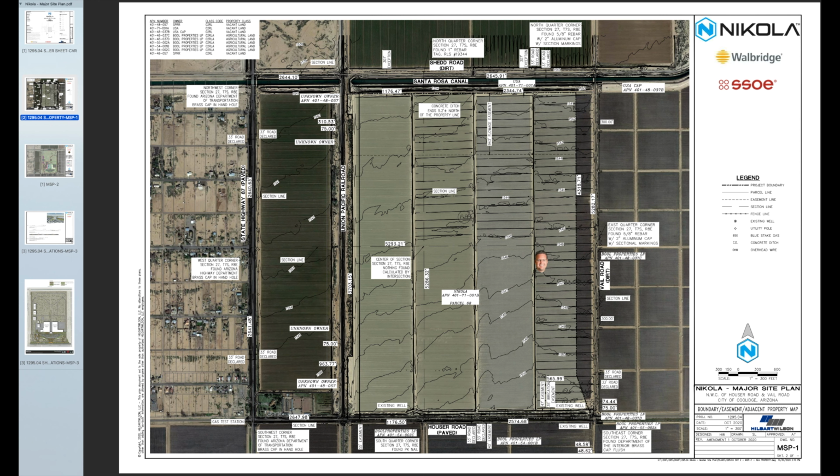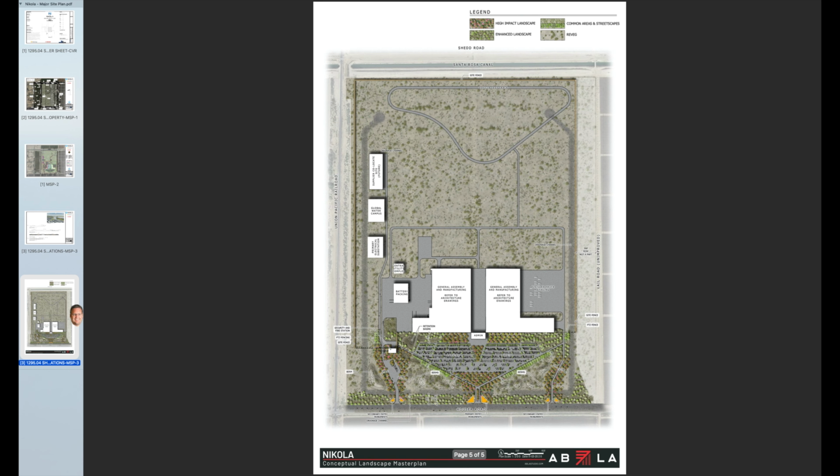This is a topographical map. This is from October of 2020. This just shows the different elevations before the property was graded. Not much interesting stuff there, not to me, but we're going to move directly on to the landscaping.